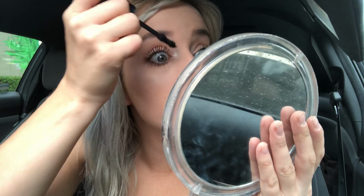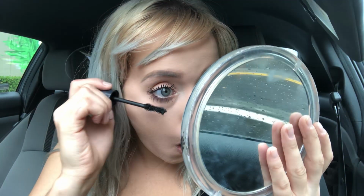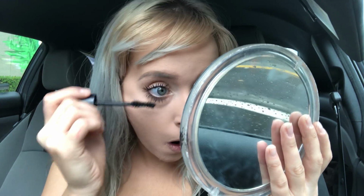And then always do the bottom too. Do the same thing to the bottom that you did to the top. And then the same thing to the other side.